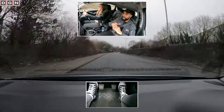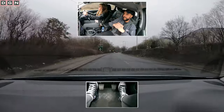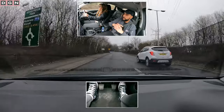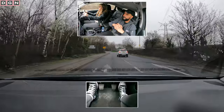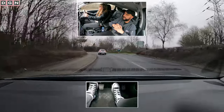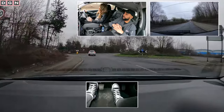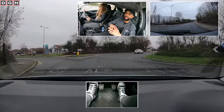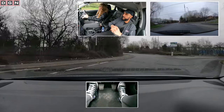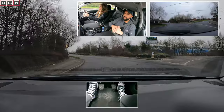Right. First roundabout, we're going straight ahead and taking the second exit. You can do this one yourself. You want to try it yourself? Yeah. Go straight ahead. What speed should you be at? Which gear should you have got by now? Sorry, you're already there, that's my bad. And which mirrors? These ones. That's it, signal. Good. Yeah, this is the exit.